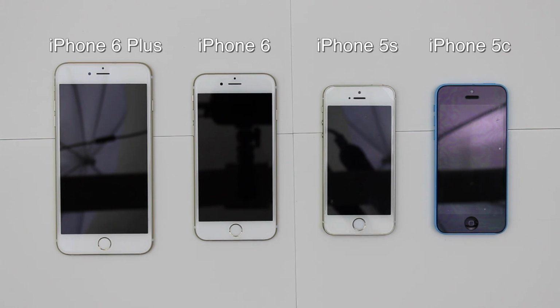Now, the 6 and 6 Plus come in 16, 64, and 128 gig size options. The 5S comes in 16 or 32. They've pulled off 64. And the 5C is only available, like I said, in 8 gigs. And in terms of colors, all three phones here, excluding the 5C, that's the 6 Plus, the 6, and the 5S, are available in silver, gold, and space gray finishes. And the 5C is available in white, pink, yellow, blue, and green. I have the blue one here, and of the 3 other iPhones, I have the gold finishes.